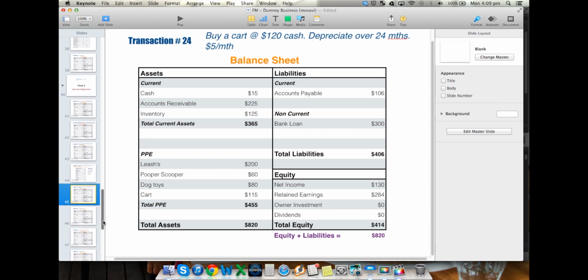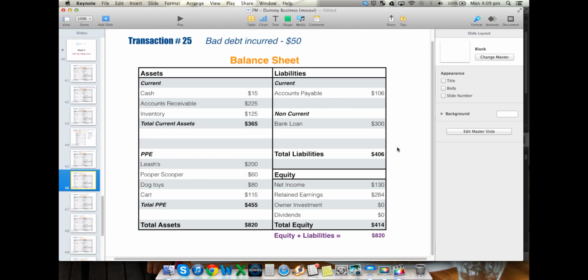Okay, moving on to transaction number 25. Now, unfortunately, the best of intentions of some of Sally's customers didn't come to fruition, and some people that she had extended credit to, they actually moved away. They moved out of the neighborhood and they just forgot to pay Sally. And Sally hadn't done a great job of being very assertive on following up on the debt. She just figured that people would be good for it. So unfortunately, she's incurred a bad debt of $50. So I'll let you have a go at this one.